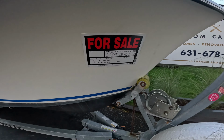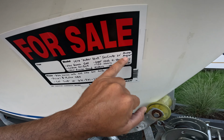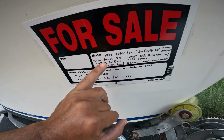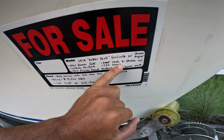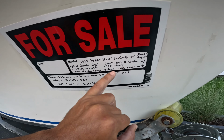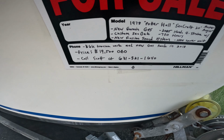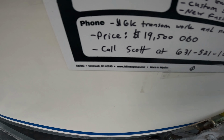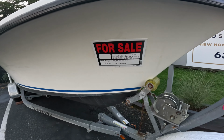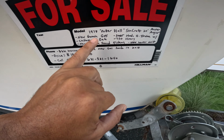Let's get the details. Aha, 1978 Potter Hull SeaCraft 20 Master. So it is a 20 Master Angler. New Garmin, custom sea deck, new Fusion sound, 2005 Honda four-stroke, 750 hours. New lower unit, $6,000 in transom work, and new gas tanks in 2018, $19,500. There's the number, Scott, 631-521-1640. So yeah, so they had it somewhere, Potter Hull.